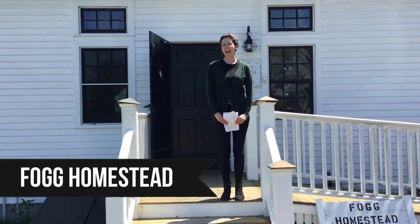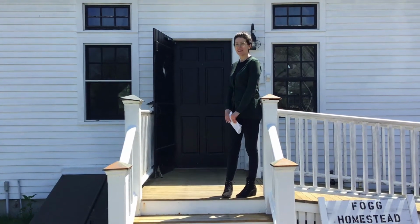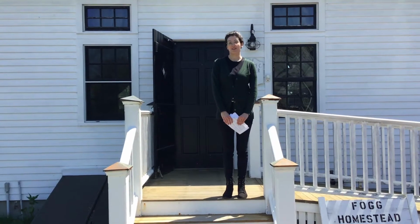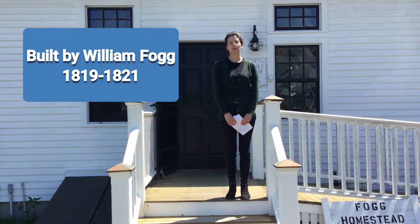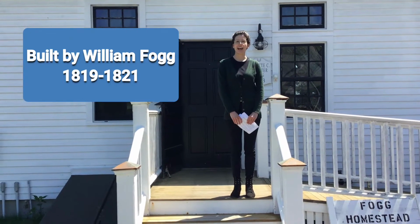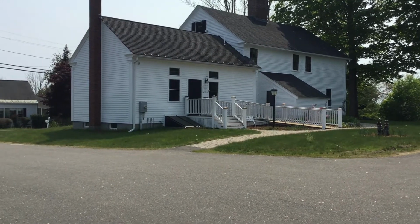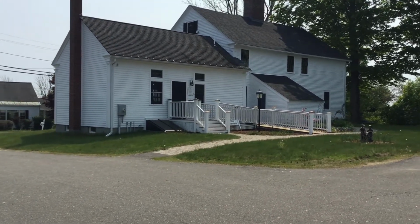My name is Miss Maureen, and today I'm going to be showing you the Fogg Homestead. This is the house that the Fogg family lived in the 1800s. It was built by William Fogg between the years of 1819 and 1821, although this land actually belonged to the Fogg family since 1680.